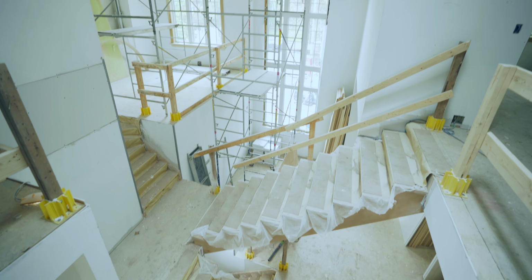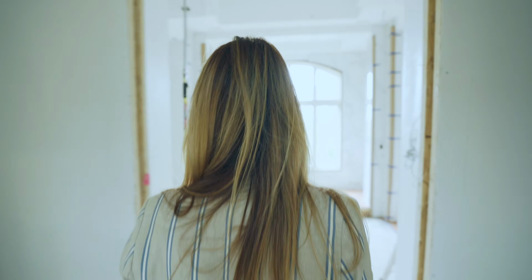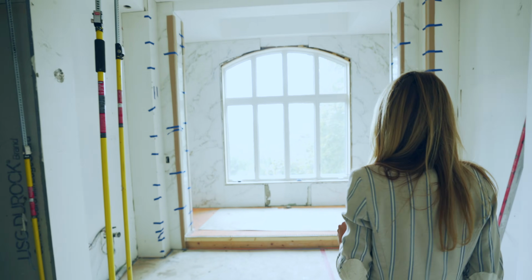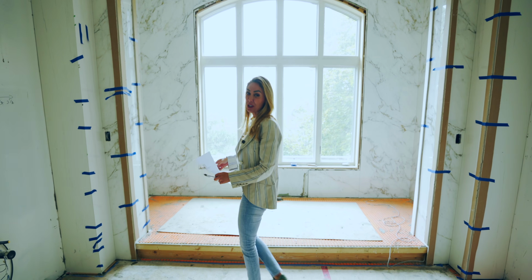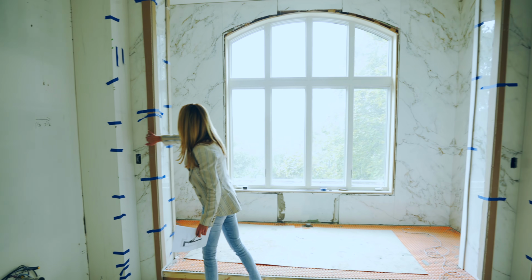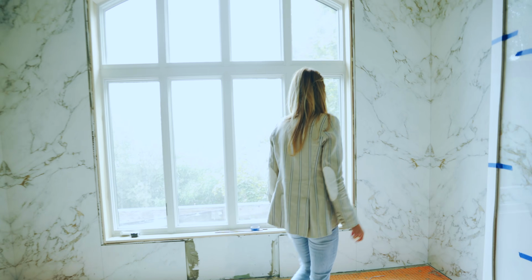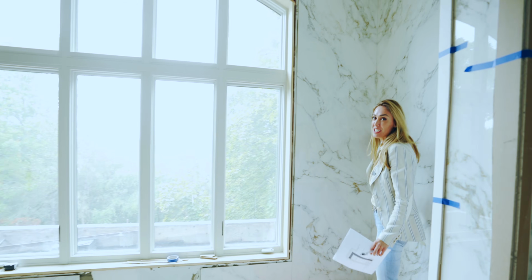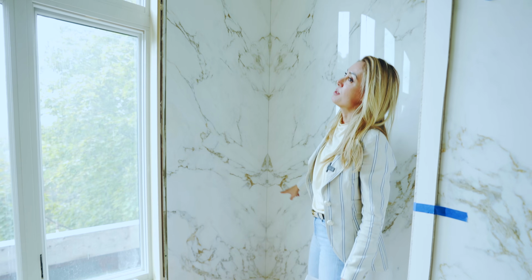This is my first reaction to the primary ensuite, which we've been working on for so long. And oh yes, wow. This is the impact we were looking for, Shalina. Look at this. This is so beautiful. Love the veining, love the book matching. Check this out. This is good workmanship right here. This is what we want to see.